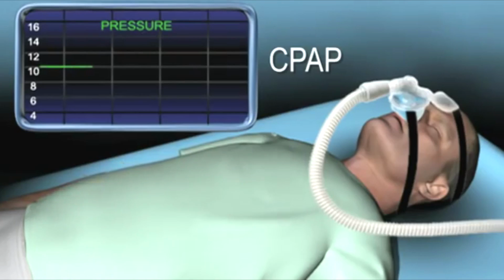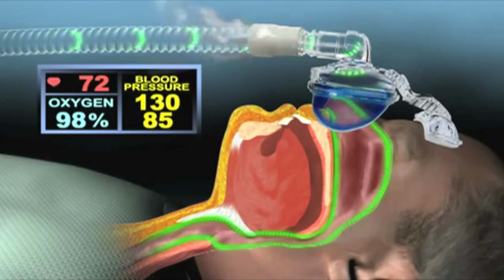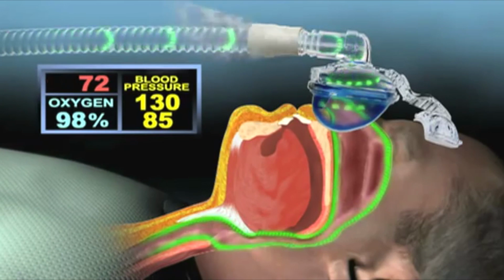This will deliver a steady stream of air down the airway, which will act as a mechanical splint to keep that airway open and prevent it from collapsing. This will stop snoring and keep your breathing regular. It'll help you have good, deep quality sleep so that in the morning you wake up feeling refreshed.